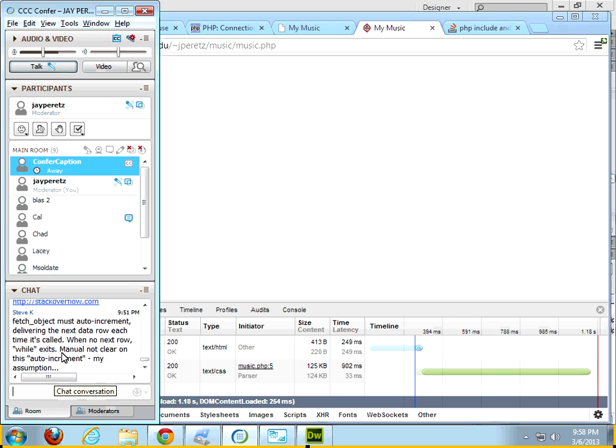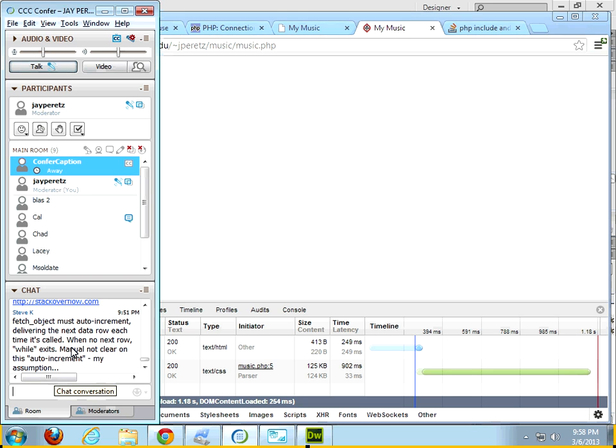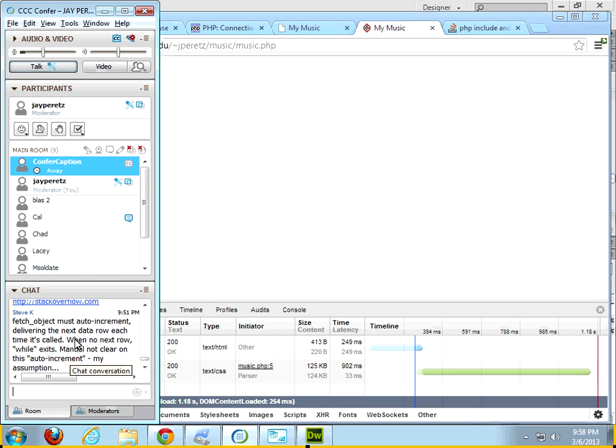That is correct. So when there's no next row, the while exits. It's not auto increment. It's the while, Steve, that's actually doing it, along with the fetch object. Fetch object returns true, and while evaluates that true. It's not auto increment, it's called iteration, right? You're not creating new elements, you're iterating through the elements that are there, which is incrementing. But yeah, you're essentially right. I modified your terminology with one word, but you're right on, Steve. That's exactly how fetch object works.